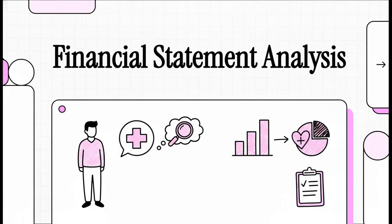All right, today we're going to tackle something that can seem incredibly complicated: financial statement analysis. But what if I told you it's really just like giving a business its annual medical checkup? That's the lens we're going to use to make sense of it all.